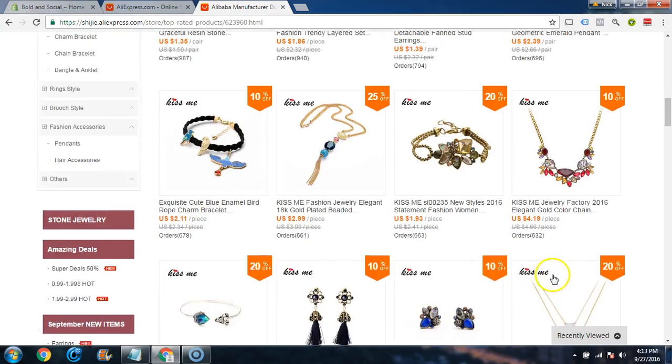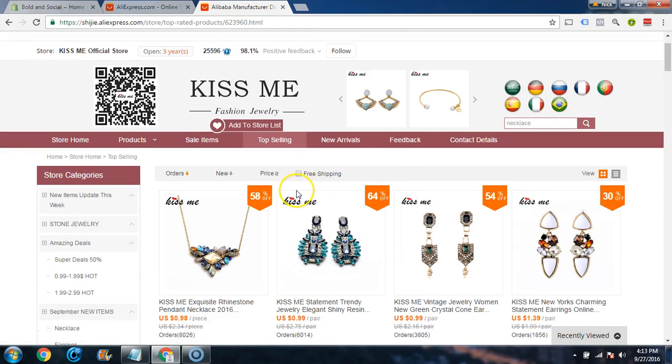So I could build an entire jewelry collection just from this vendor, and then hopefully build a relationship with this vendor, and then hopefully sell a lot of products together. All right. So that's what I had in mind for the jewelry niche, just to start, of course. And then it really breaks down from there.